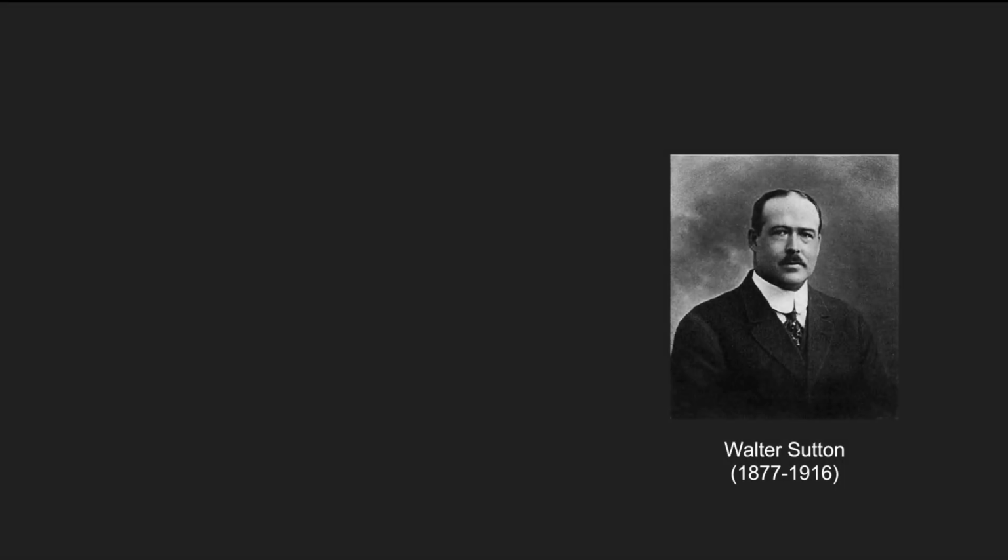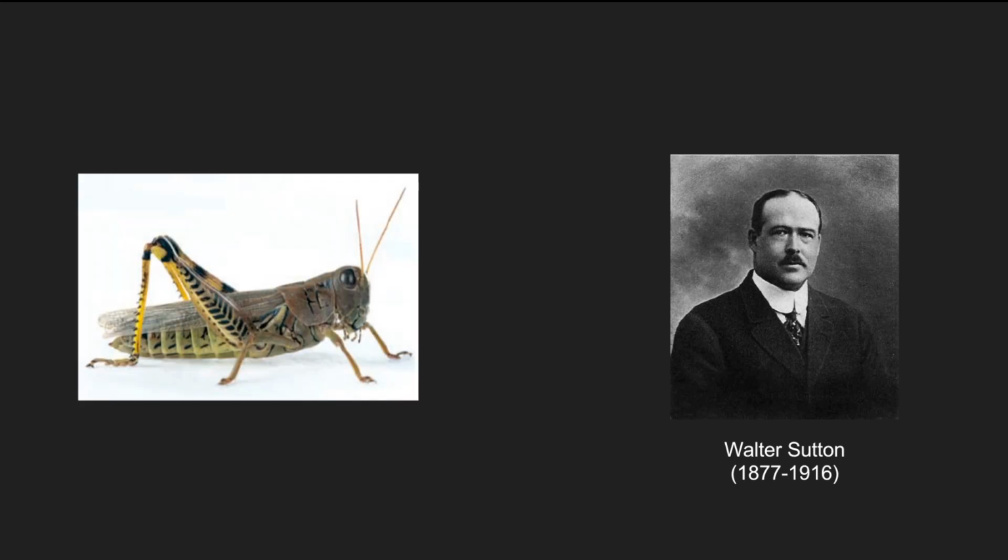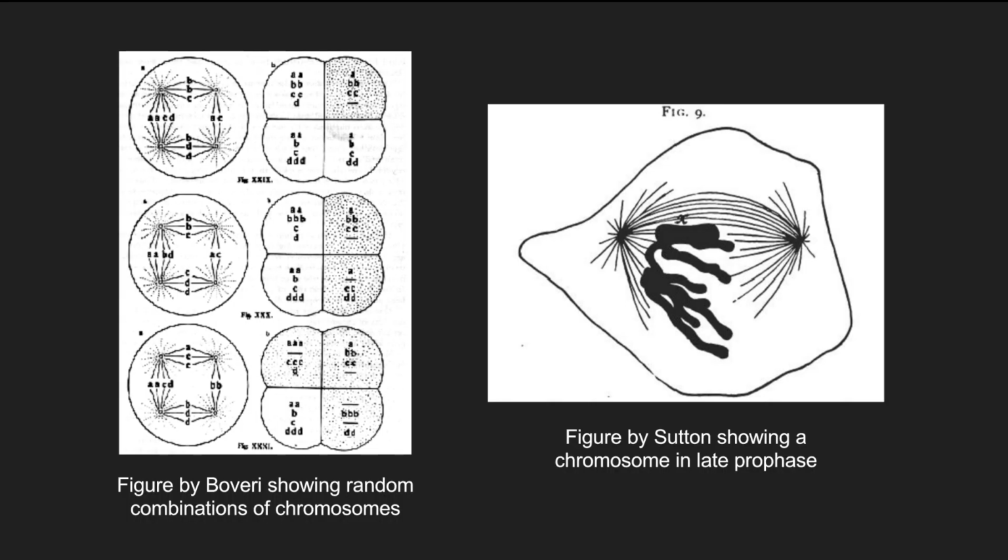While Boveri was conducting his experiments, another scientist, Walter Sutton, was doing additional work on chromosomes using grasshoppers. Sutton studied how chromosomes from the egg and sperm paired and separated during meiosis. The Boveri-Sutton chromosome theory developed from the results of both scientists' experiments. There are several key points to this hypothesis, also known as the chromosome theory of inheritance, that supports the idea that chromosomes contain the genetic material responsible for inheritance.